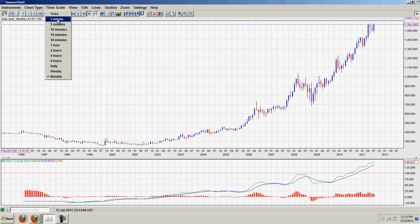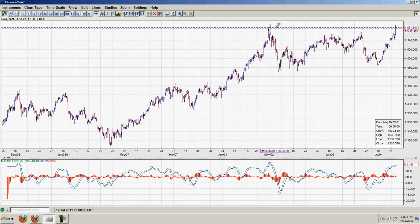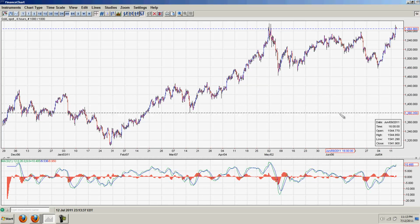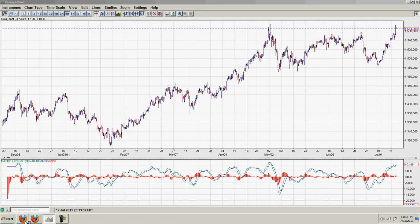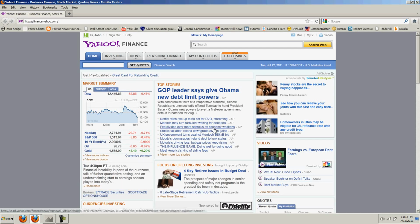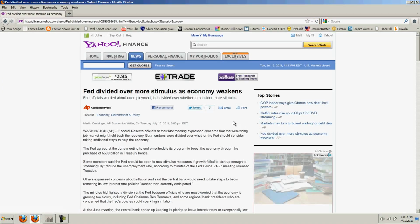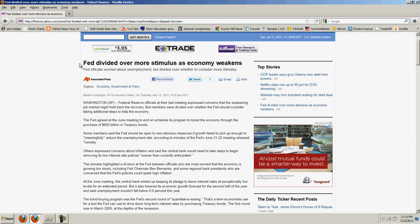But let's just go to a pure gold chart and take a look at what happened today. It's very exciting because when you combine it with the news that we're having, and one big piece of news was that the Fed, I don't know if I can find it right here on Yahoo, but the Fed was divided over stimulus. So here's a hint at QE3.